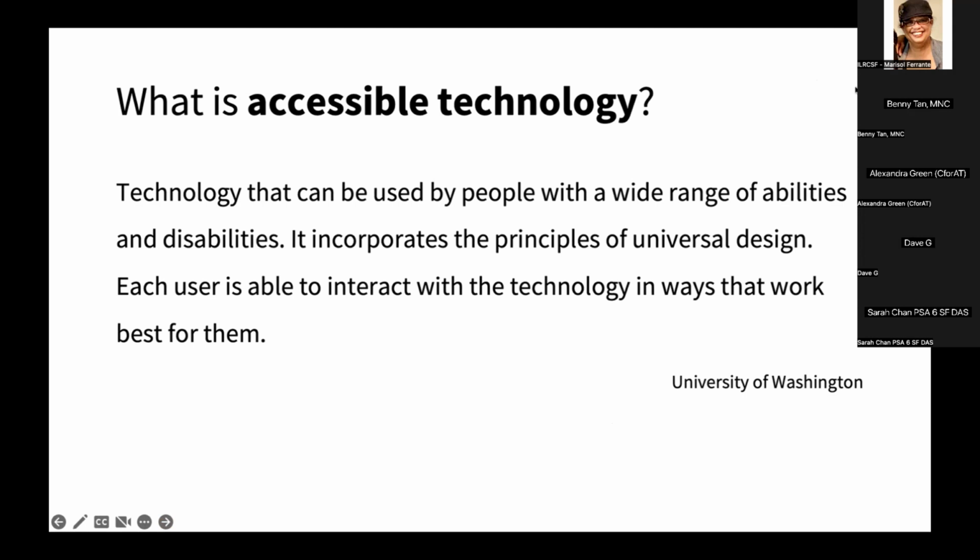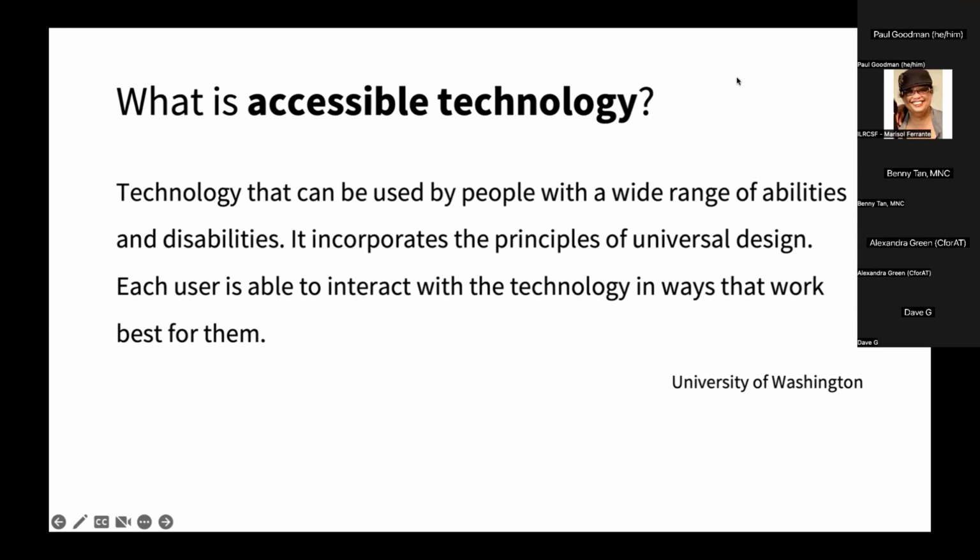Let's take a look at accessible technology. Here's one from the University of Washington. Researchers there say that accessible technology can be used by people with a wide range of abilities and disabilities, and it incorporates the principles of universal design. Each user is able to interact with the technology in ways that work best for them. This is getting a little bit closer to what Debbie Kaplan from the mayor's office was talking about, when it's harder to figure out who the technology is for when it is widely used and wildly popular.